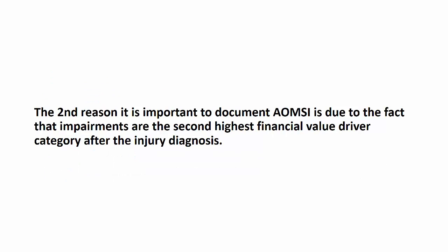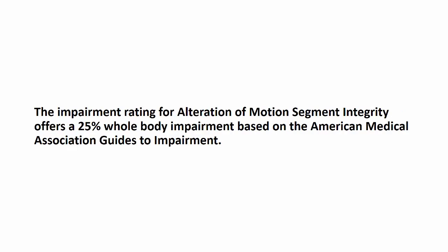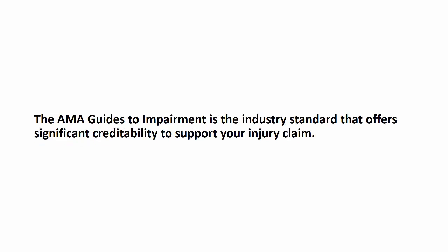The second reason it is important to document AOMSI is due to the fact that impairments are the second highest financial value driver category after the injury diagnosis. The impairment rating for alteration of motion segment integrity offers a 25% whole body impairment, and this is based on the American Medical Association Guides to Impairment. The AMA Guides to Impairment is the industry standard that offers significant credibility to support your injury claim.